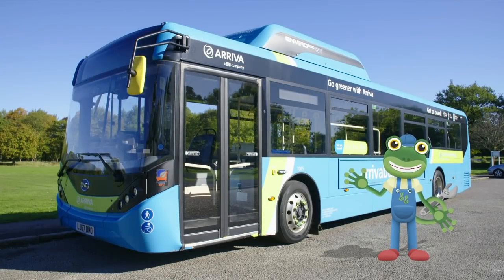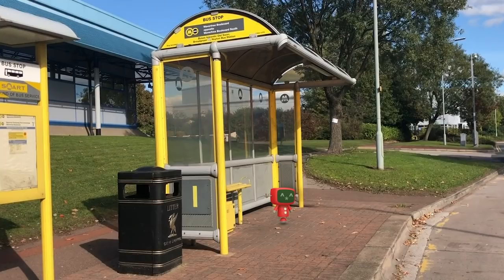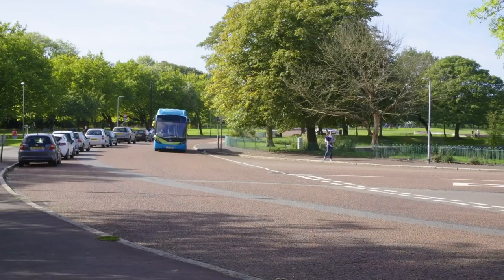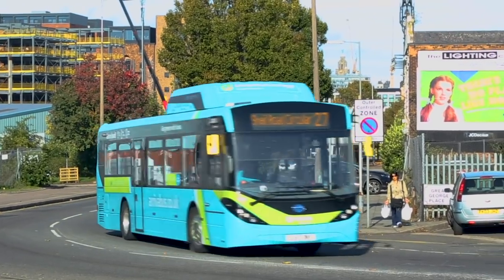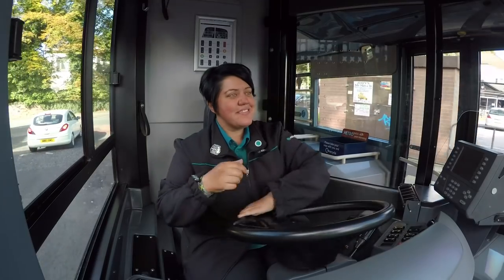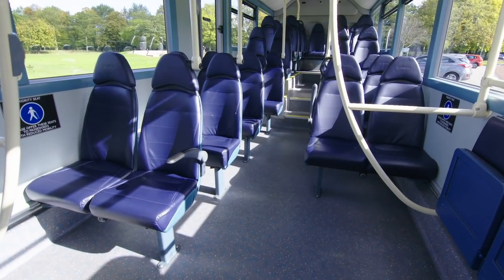Hello everyone! Some of my mechanical friends are trying to get back to Gecko's garage today. So I think we should go and pick them up on this amazing Arriva bus. Buses are fantastic vehicles. They carry lots of passengers around town and take people to places they need to go. Buses have lots of space inside to fit as many people on as possible.